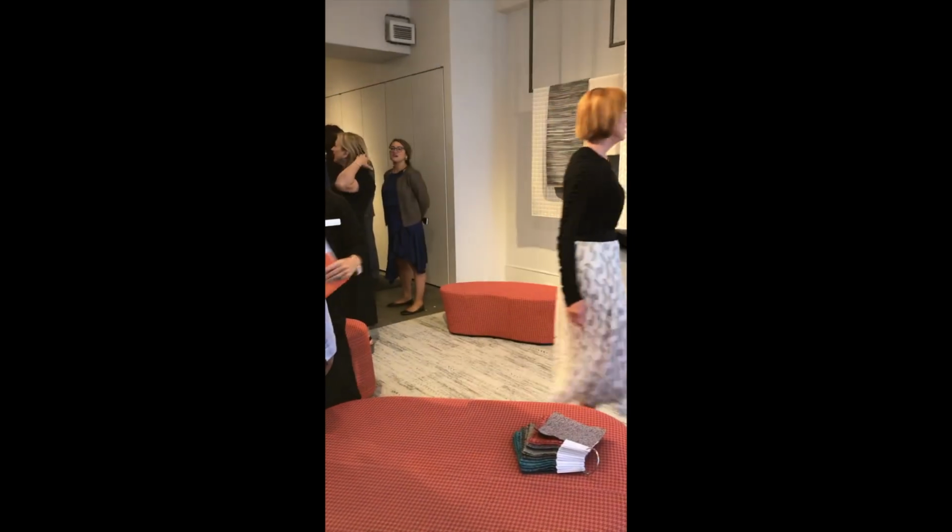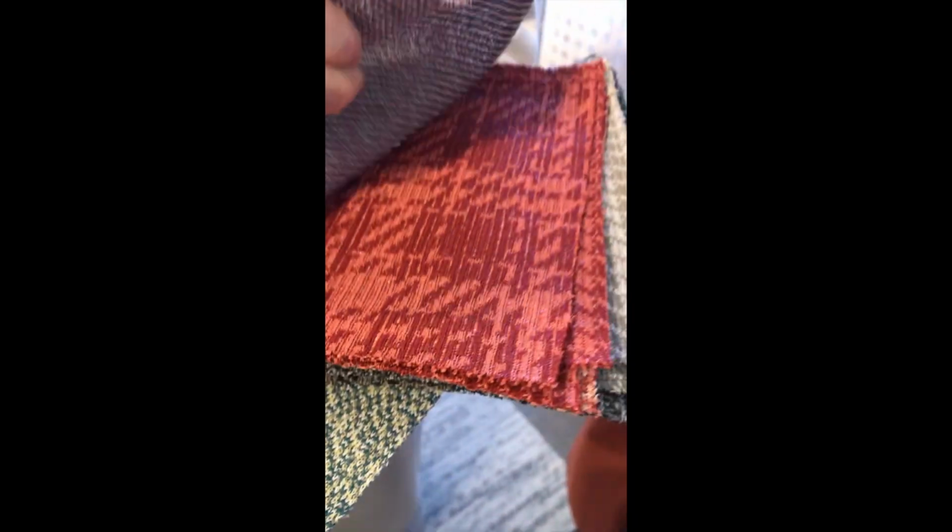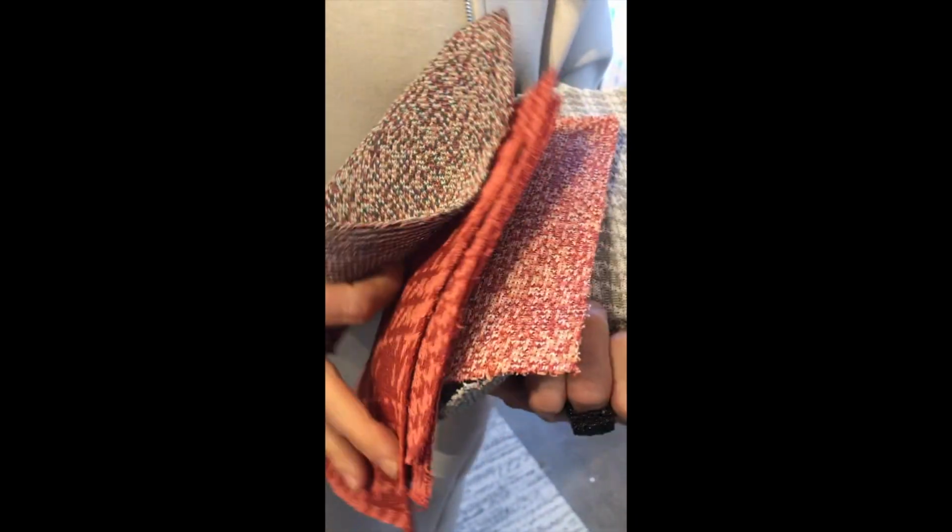Do you want to walk us through some of the new products that you love? This probably is the most exciting product, which is the Sorel Knit. Most of you know it as a woven wall covering. So I say we're like Madonna, we're reinventing ourselves all the time. It's literally a knitted product.